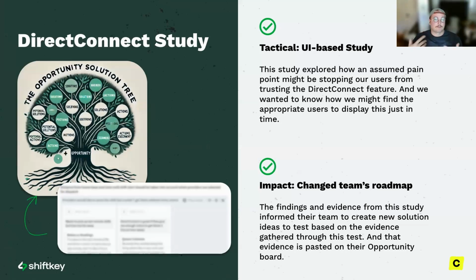They had an assumed pain point that was stopping individuals from trusting this particular feature, and they needed to understand both behavior and sentiment around why that might be. It turns out that the insights that came from this were easily documentable in Condens. It was shared out that same week, and it changed their roadmap in terms of the opportunity they're pursuing. It turns out that certain individuals only want to drive so far to go work somewhere. And this is an insight that came from this, easily documented.